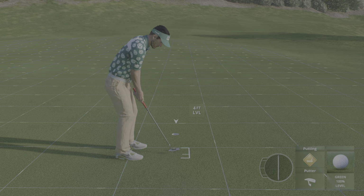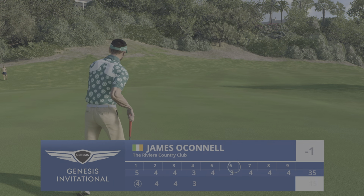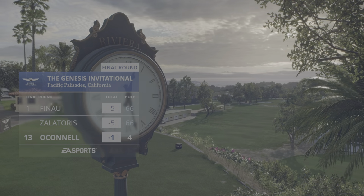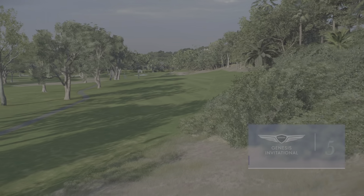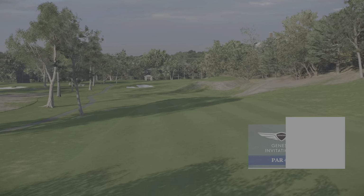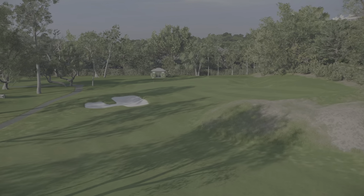Ball wasn't sitting too bad, rough not too long. Good decision on the flop shot. More importantly, well played. Okay, that one finished off. It's a par here at four, and he'll remain right where he is. Up next, Riviera's 434-yard par four fifth. A lot to worry about here. Canyon wall and OB on the right, trees down the left, and of course, the iconic grass mound, which cuts into the fairway short of the green.